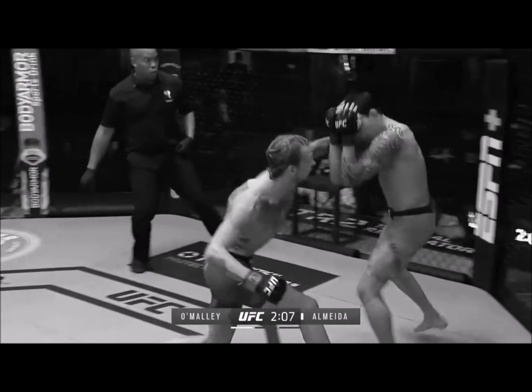Pay attention to this sequence. I cannot believe he's still standing. Oh, and a follow-up left hand. Did you see the setup? Because if you didn't, I'll show it again in slow motion.